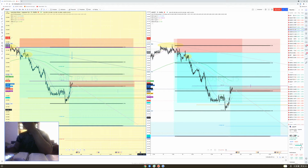So you need to have a pip goal for the day. You need to know each currency, how many pips they're going to give you for the day. Okay? And when it does that, you just grab it and go. But you can leave one running. That's why I have two boxes here. We all live and learn.